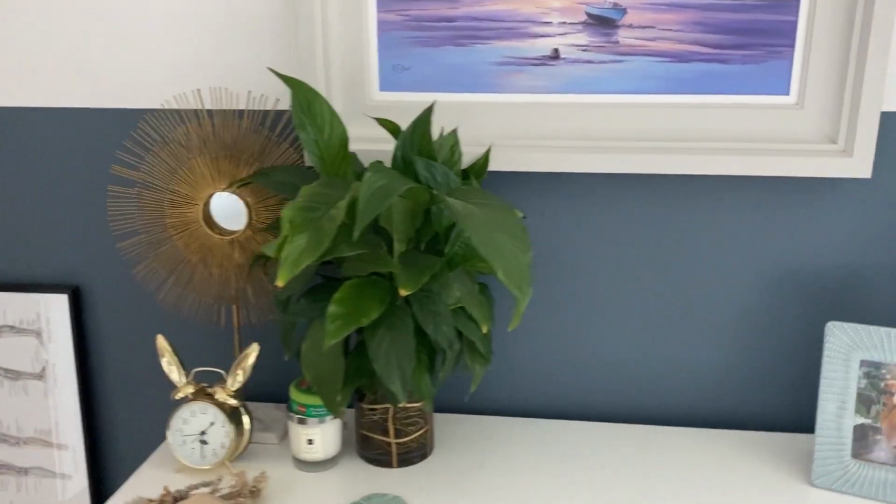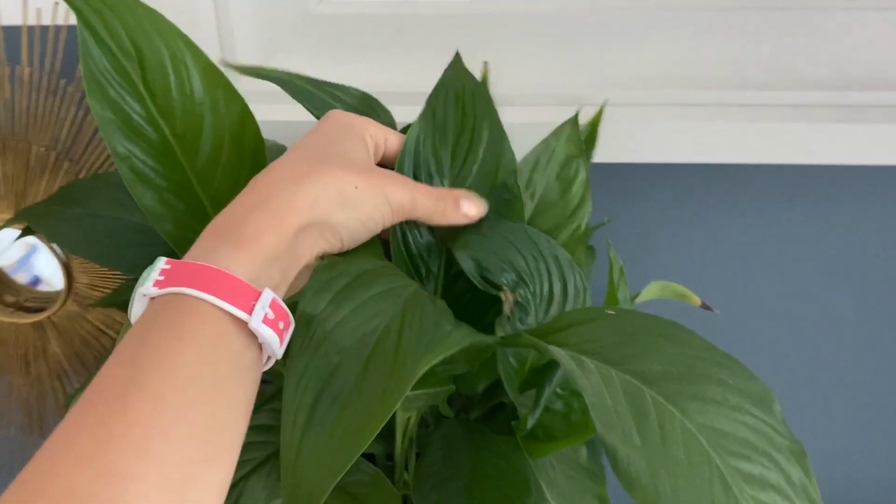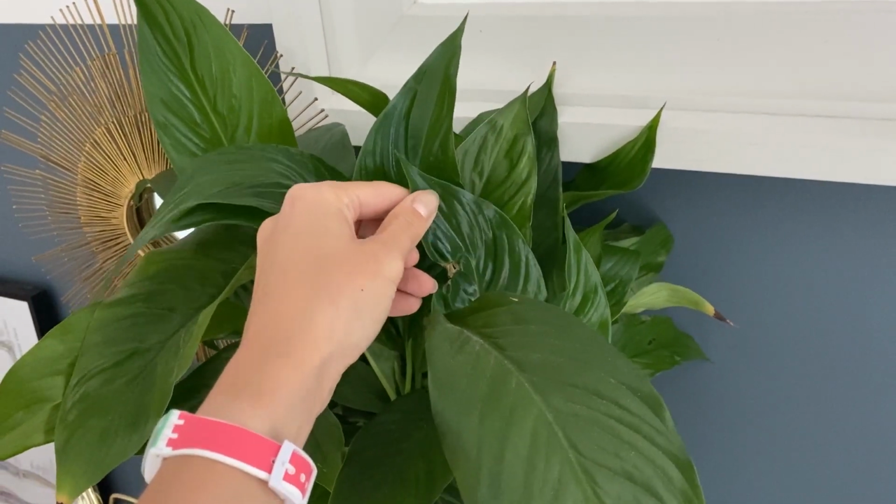And then down here we have the peace lily. I forgot what it's called then. So peace lily, and this is the one I kind of saved. Oh dear, oh god.